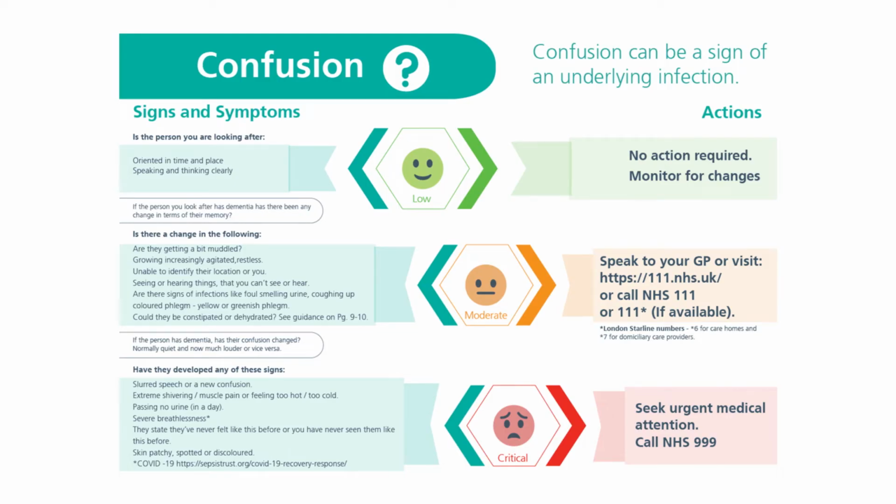So the first sign is confusion, in the signs and symptoms. When you're looking after somebody, you will know yourselves what is different today. You'll be looking at what's different about this person today. So this could be someone who is normally very orientated, and suddenly they're very confused. So suddenly you're thinking something's up, I need to chat through that.